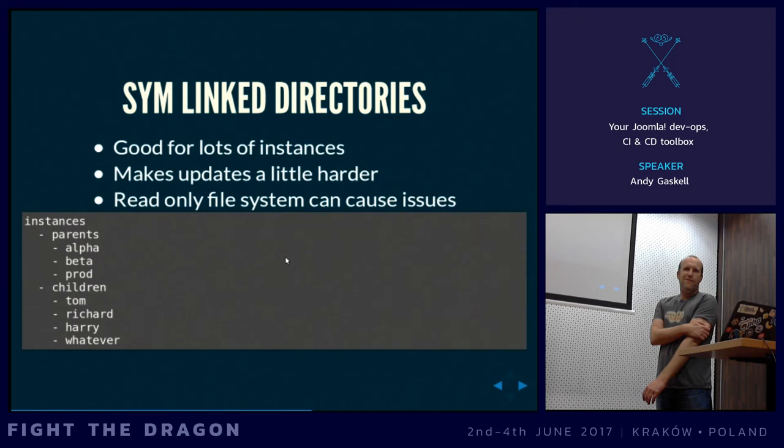But it's a bit more of a homebrew, home cooked option, I guess. So we use a script. All these are in the GitHub repository. Much easier to read there, but basically you call this script to create a new child, symlink child. You call the script with a site name, a system name, and a source. The source would be the name of the parent.